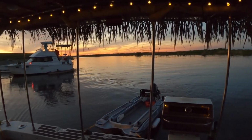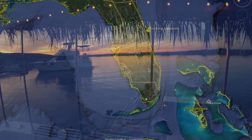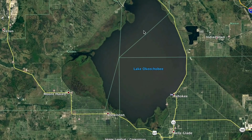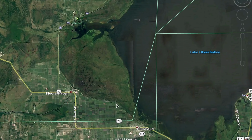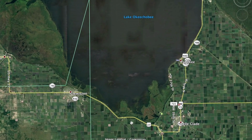The Rim Canal is constantly dredged, and the land from it is what makes up the Herbert Hoover Dike. We can see Lake Okeechobee on a map here. And even this area over here is considered part of the lake. Along the perimeter, there is a canal. The dike runs right next to that canal and protects the surrounding areas from catastrophic flooding.